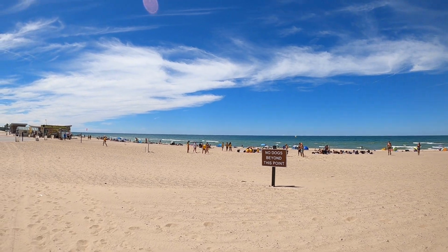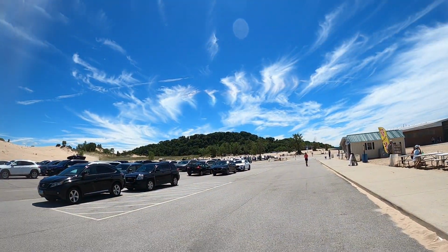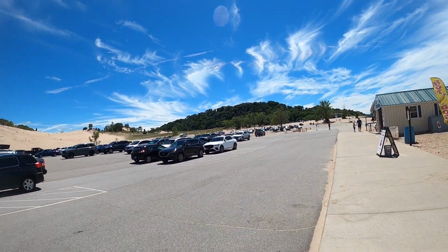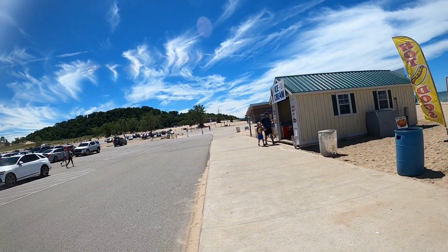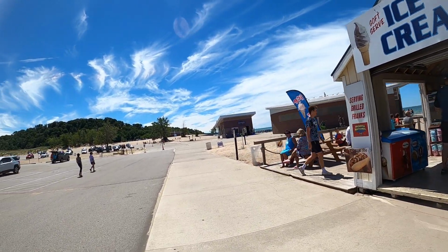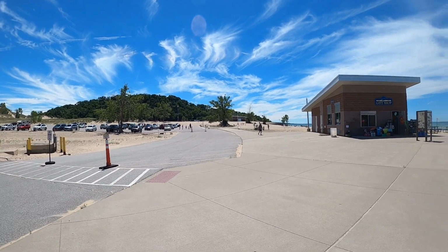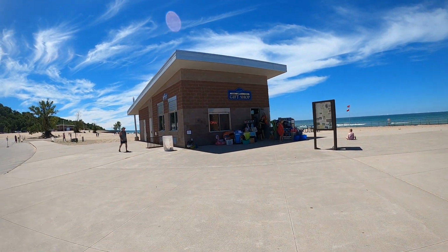All kinds of folks out enjoying the beach today. It's a beautiful day in Sawyer, Michigan. All right, we've got a taco stand. More ice cream. I see a theme here. More ice cream. All right. Another bathroom. And then the state park gift shop. Let's go take a glance.